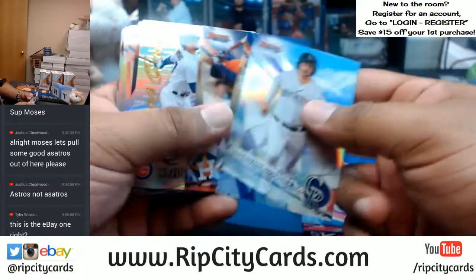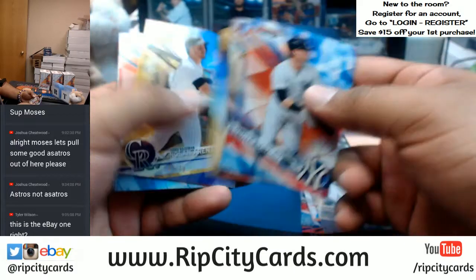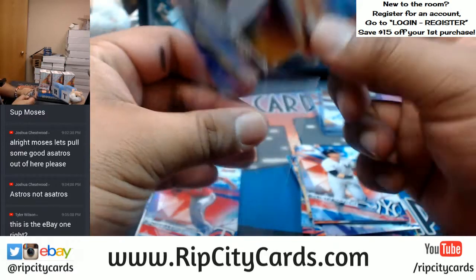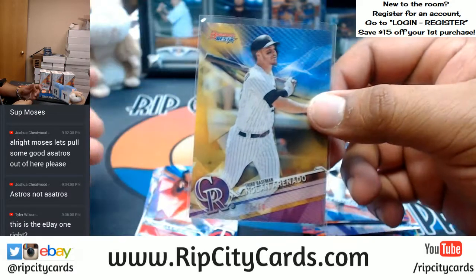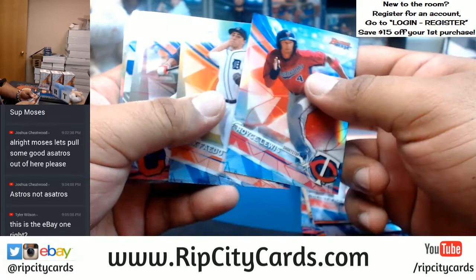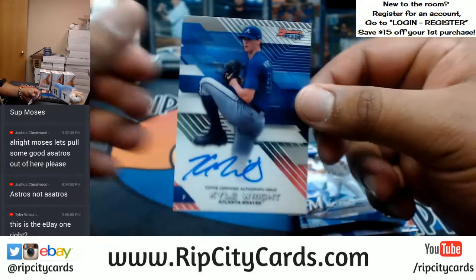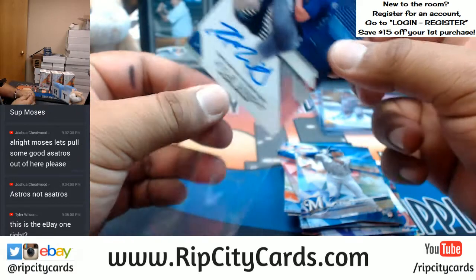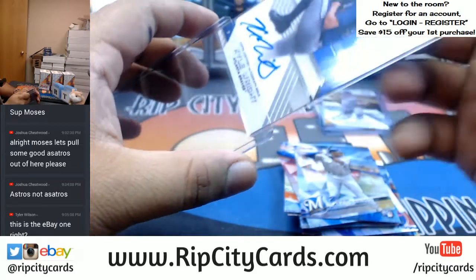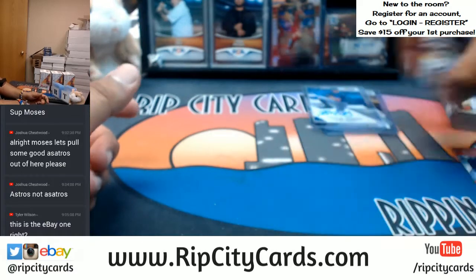What else we got? The mirror image cards, that'll get random at the end of the break. A Nolan Arenado, numbered to 50 for the Rockies. That is nice. What else we got? For the Braves, man, Braves hitting two autos in a box. The Acuna and now the Kyle Wright on-card auto for the Braves. Braves doing their thing right now. What else we got?